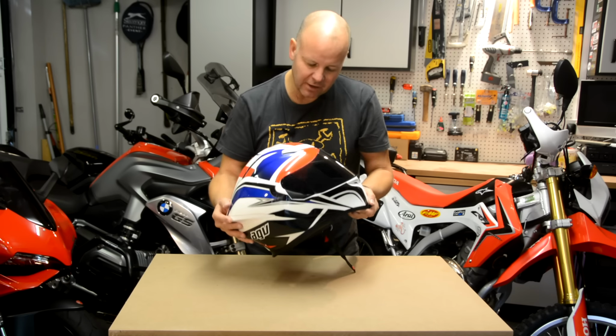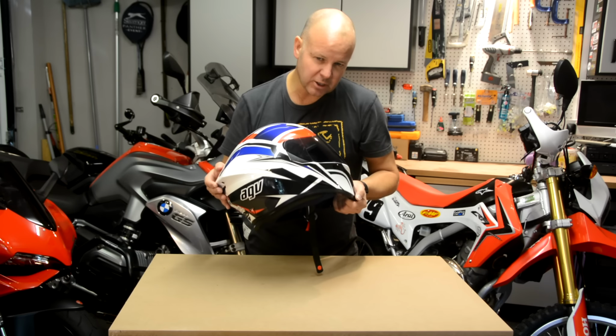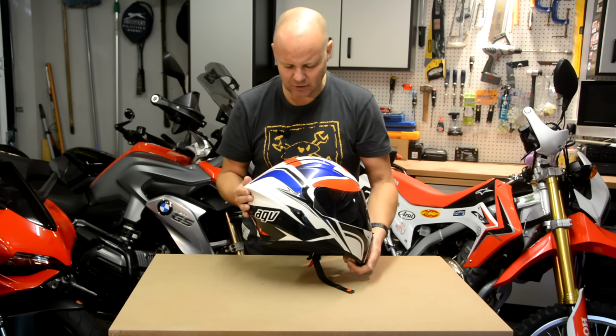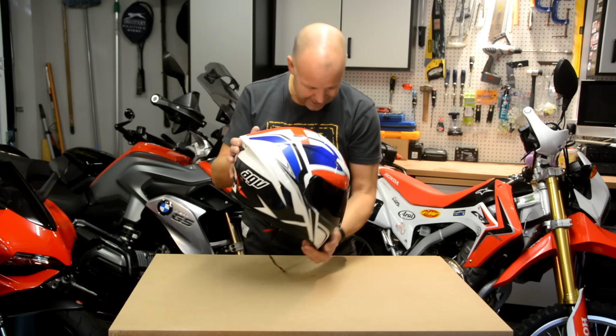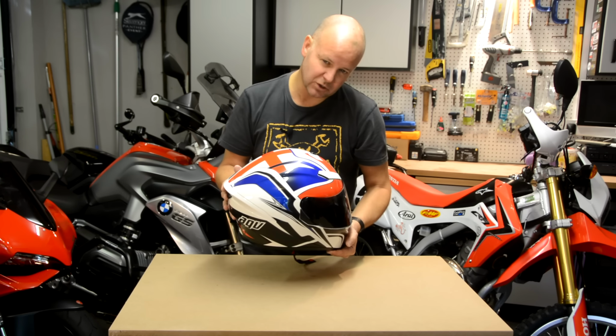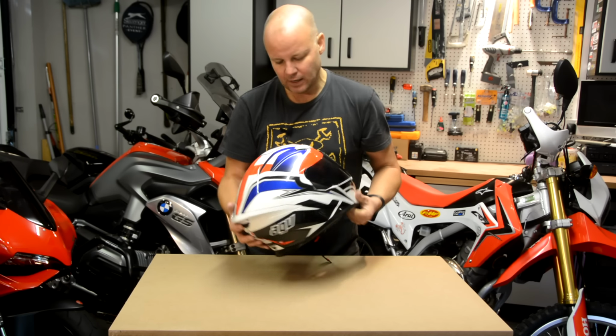So this is the AGV helmet. The reason why I bought it is I wanted something to replace my Shoei on my sports bike. And I just love the look of this thing. I just think it looks absolutely fantastic. It looks kind of sporty. If you're down on the bike, I think it looks fast even when it's sort of stood still. So really like the look of the helmet, and I like the graphics on it as well. So that's mainly why I bought it.